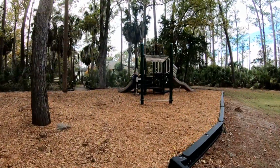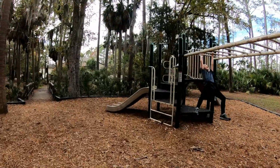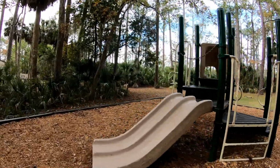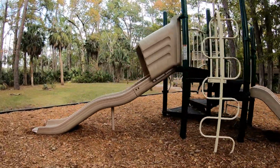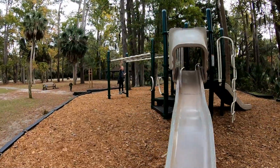Last on the list is our favorite category, kid-friendly, and Skidaway does very, very well here. All of the hikes are kid-friendly. They're very flat, as you can imagine, down in the south part of Georgia. The playground was in very good condition. No issues there. It's very bike-friendly for kiddos, and it scores a perfect 10 for the kid-friendly category.